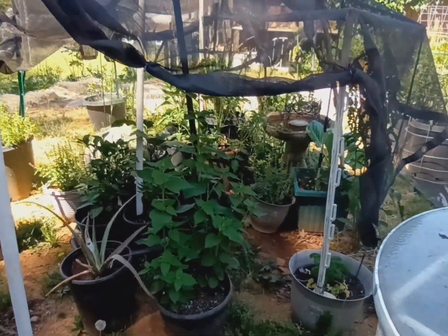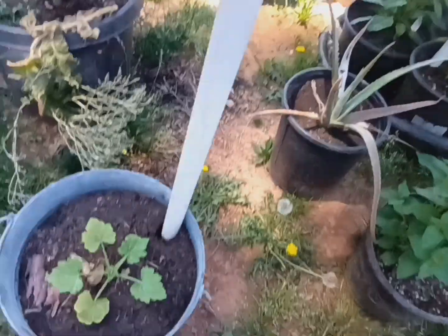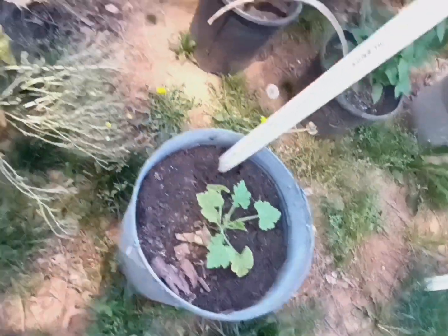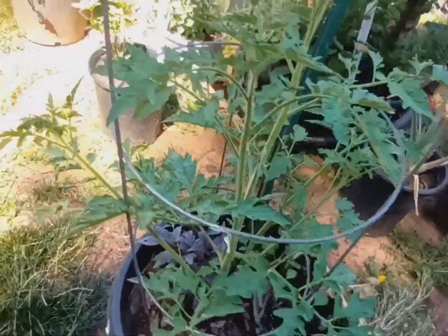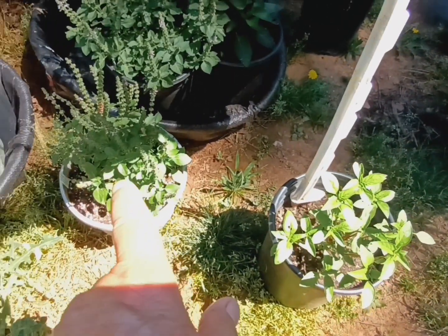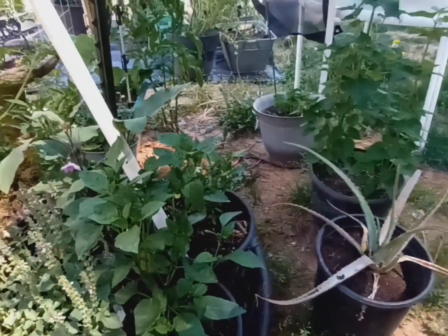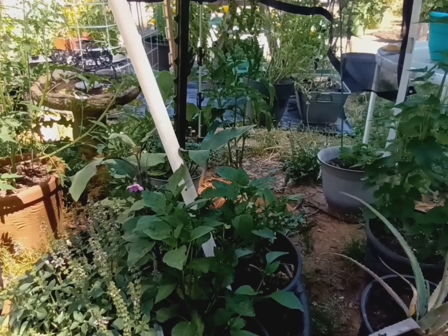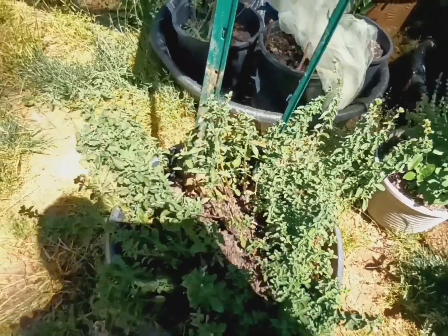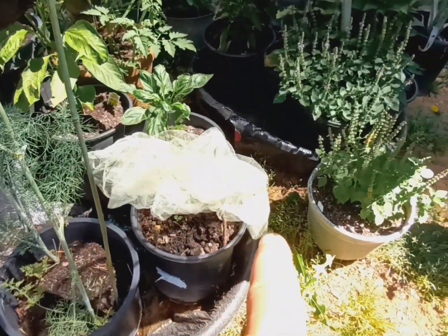So I've got a lot of things in here. This is anise hyssop, and that's parsley down there, and one of my aloe vera is there. I'm not sure, I think that's a delicate. It's kind of small. I think that's one of my Mr. Stripeys. It's a type of basil that's really good. That's a holy basil. There's an eggplant in there, and there's different types of peppers. This is my oregano, which I've harvested pretty good. I'm trying to grow other stuff, and other stuff's coming up.